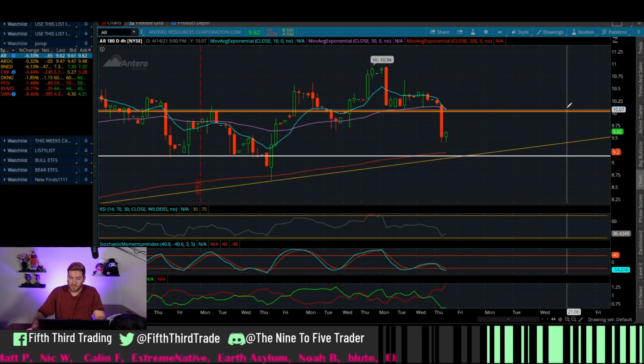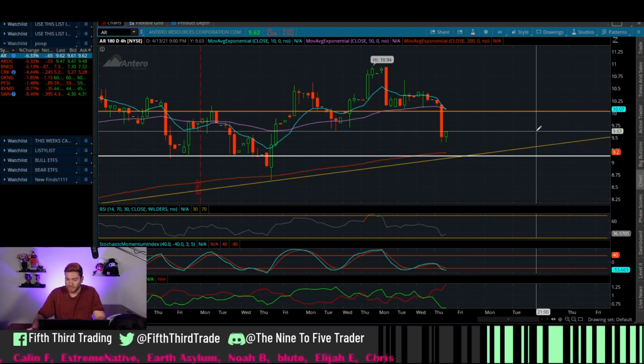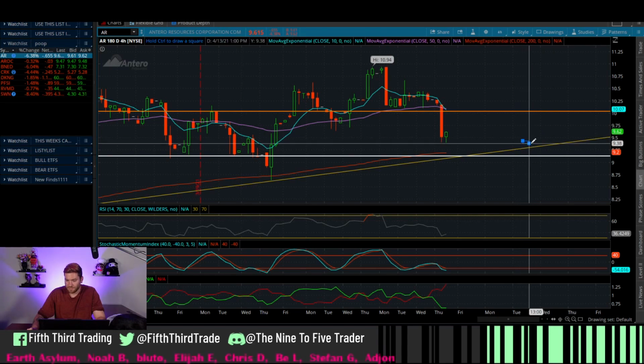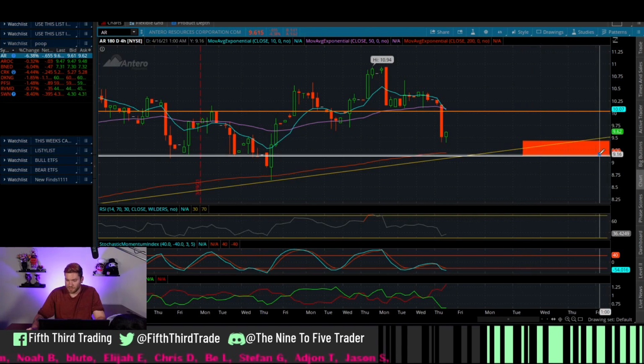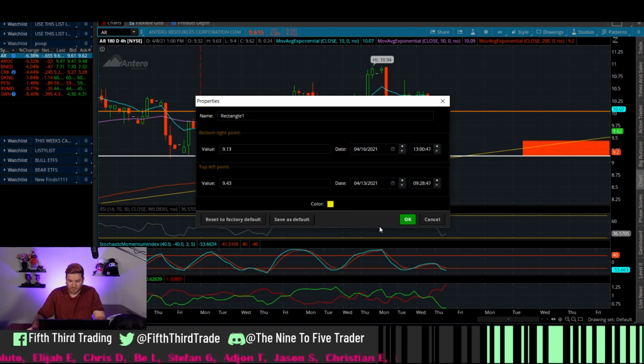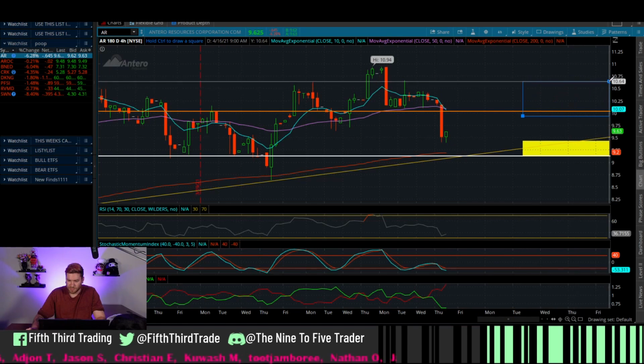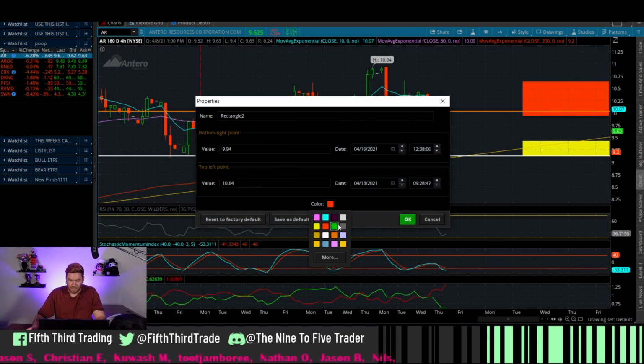Last thing I'm going to do, really quickly, what you can do, which is a great practice, is you can use the rectangle tools. I would probably not pay more than $9.40 for this. I'm going to put a box here and make it yellow. That's my loading zone color. And then my price target probably would be based on the 50 on the short term. So I think short term wise, this is probably the area I'd go for and make that green.